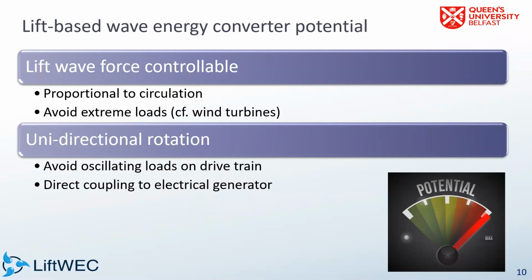And you've got to think about, how do I extract the energy most efficiently? And so you end up quite often with hydraulic systems or some way of converting it into electricity, which is efficient. Of course, with unidirectional rotation, we can theoretically directly couple to an electrical generator. And so we have a lot more familiarity, let's say, with that type of generator.